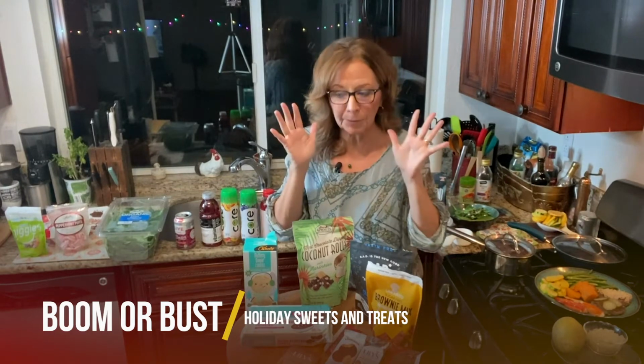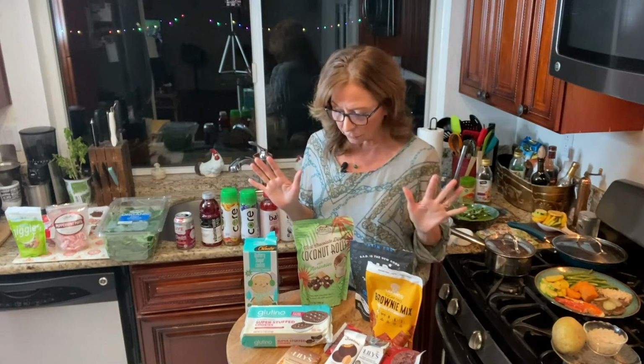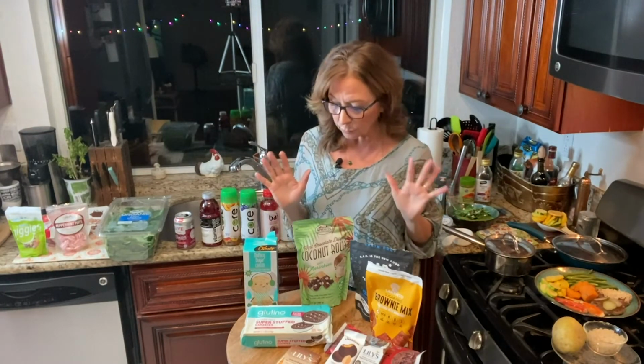And I'm sorry I have to wear my glasses because I have to read these labels. But you know it's the holidays, and everybody wants some cookies, some chocolate, some candies. I'm going to tell you how to do it without breaking yourself and promoting a lot of inflammation in your body. Remember that metaflammation. We're trying to keep it down by limiting the amount of sugars and carbs that we eat throughout the holidays. Now these are all products that I got at my natural market.